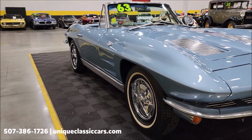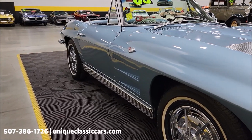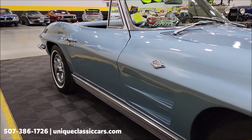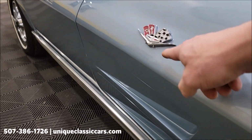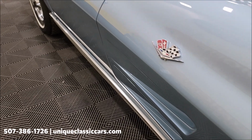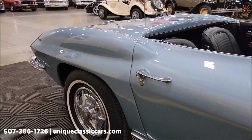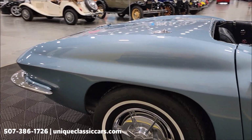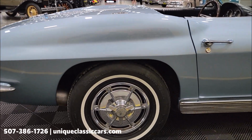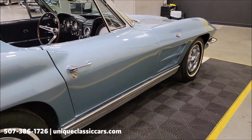But first, let's take a look up and down the passenger side of this car. You can see nice and straight. A little blemish in the paint here, which had a little bit of touch-up work. Kind of get that to show up. There you go. Beautiful body lines on the '63s. Spinner wheel covers. What a great look.